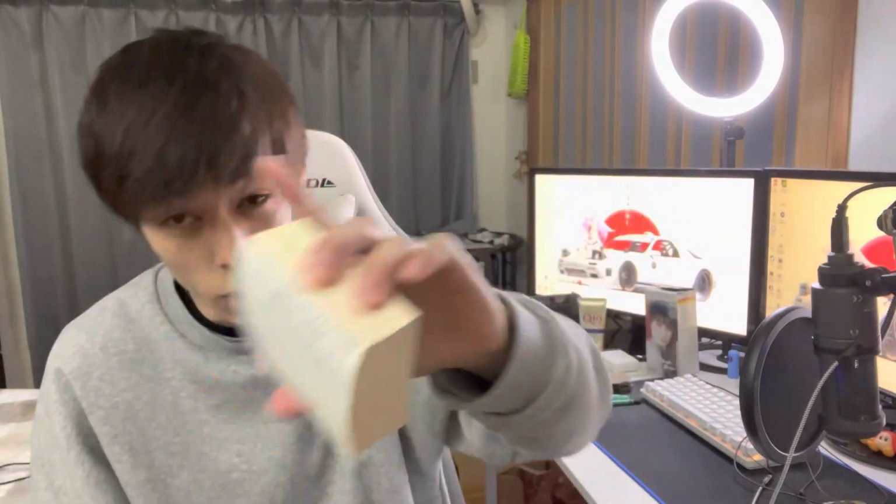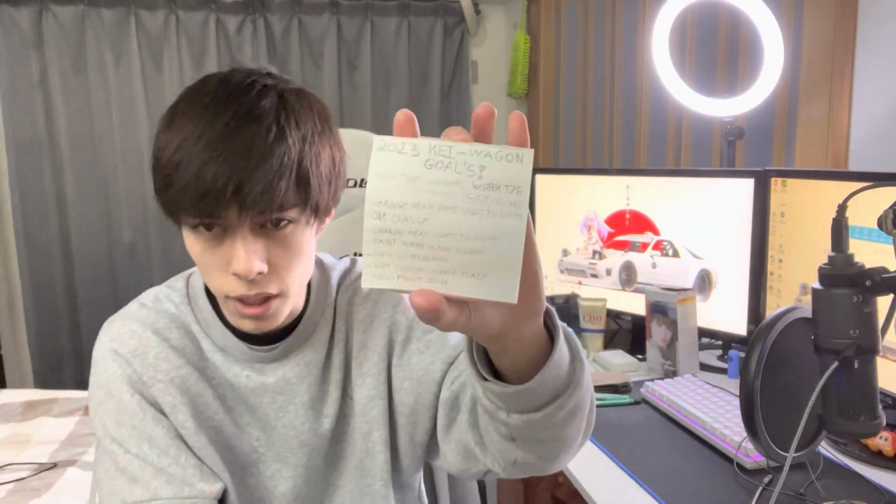And then I'm looking for work T7Rs, I believe it is, in white. 5.5, 16, I believe, plus 45. I don't know what the offset is that I'm looking for, but I believe 5.5, 16 plus 45 is what I'm looking for. Not 100% sure. But yeah, that's possibly what I'm looking at when it comes to that.